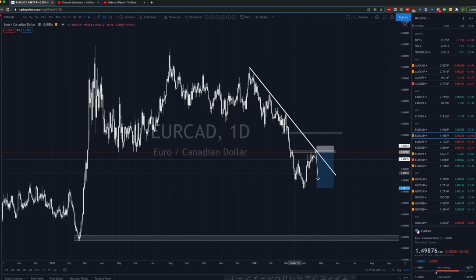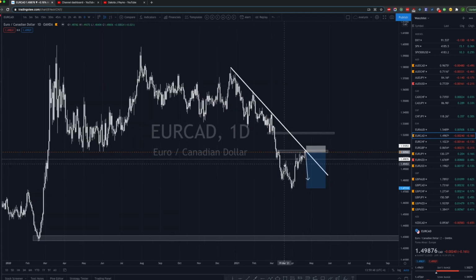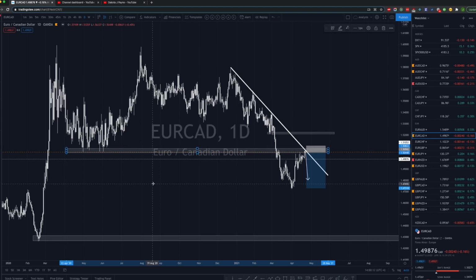Even though we have that structural break, we broke these highs here on the daily, this is a clear supply level just here. So I don't know. I'll just be paying attention to it, see if it sets up. Hopefully I have the patience not to force a trade. And it also lines up nicely with these previous lows just here as well. So I don't know. If it sets up, I'll be very interested in trading it.